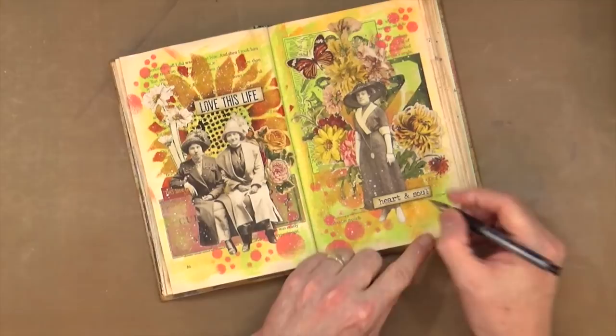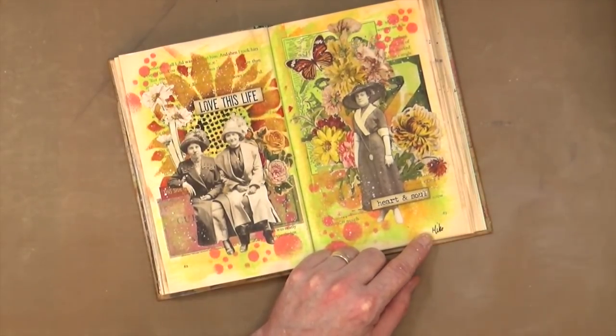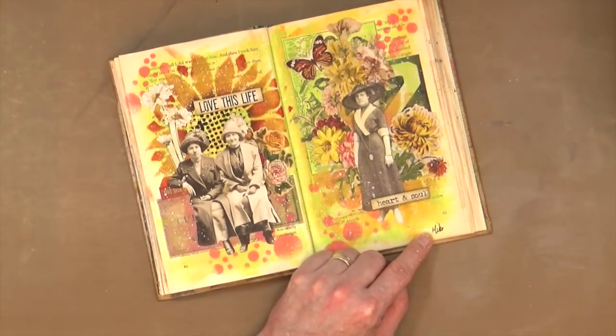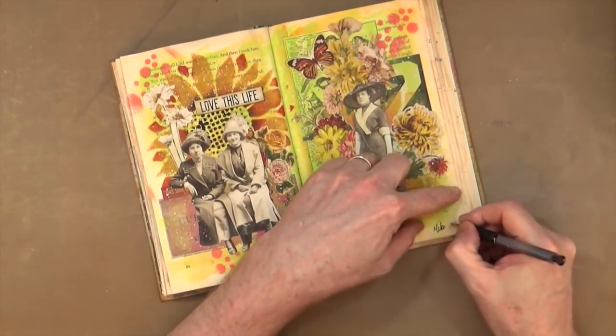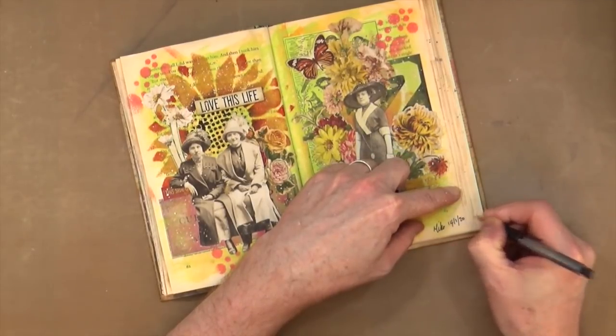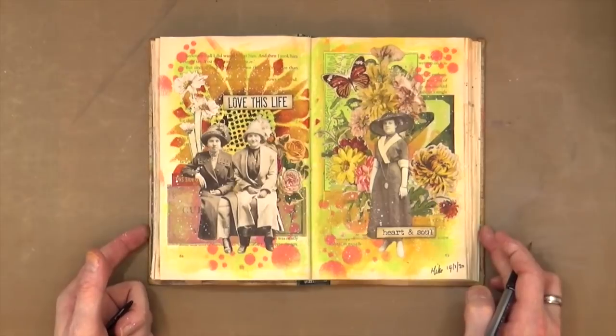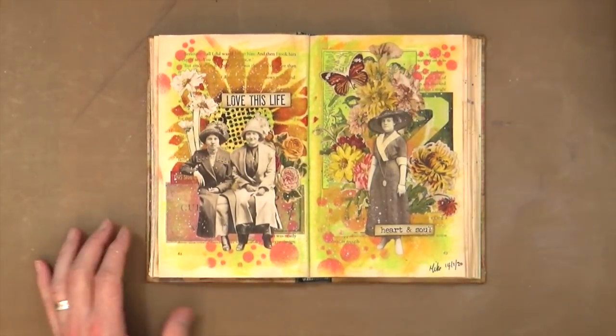Like it. So all I have to do is just sign it at the bottom and date it with whatever date it is today. And it's the 14th, almost halfway through January already. And that's it. So that is page 5 in my volume of the dolls.